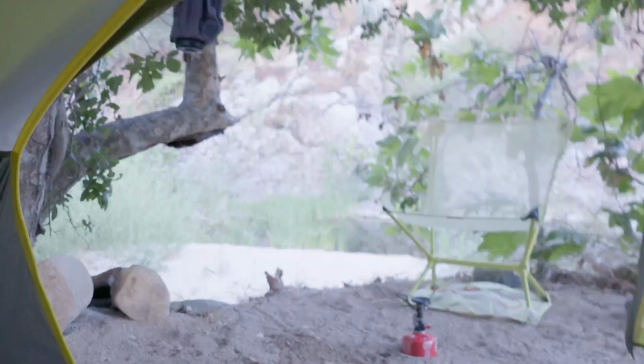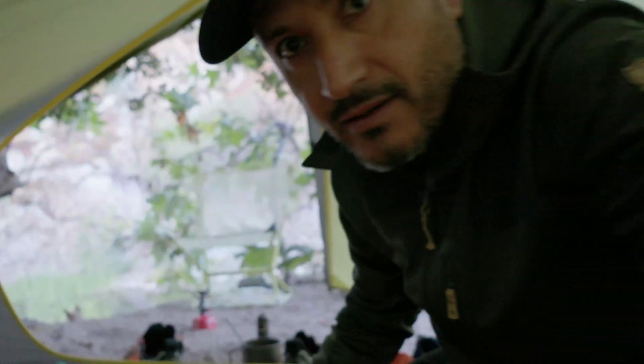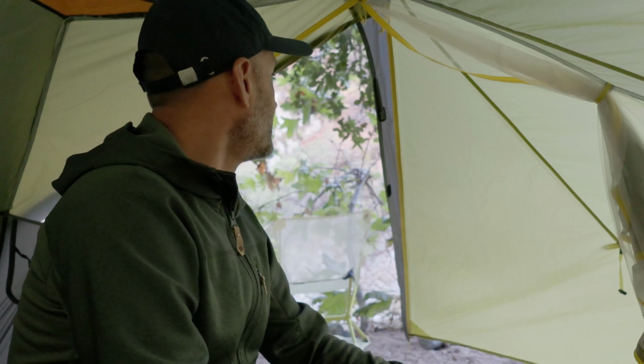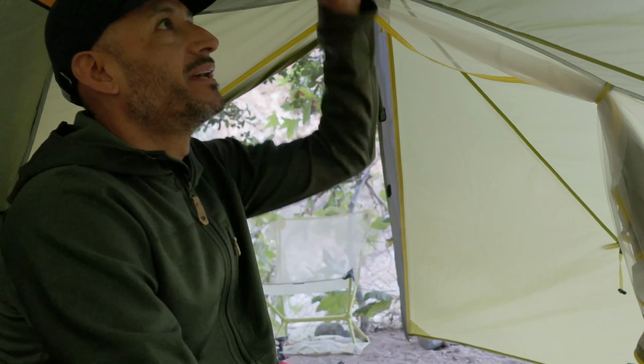Oh, there's 2 more storage pockets. Let's see. So this up here, so that's the head. There's two more smaller storage pockets, one on each side. Wow. Okay, so there is definitely plenty of storage inside this tent, so I might start bringing it out more, that's for sure.